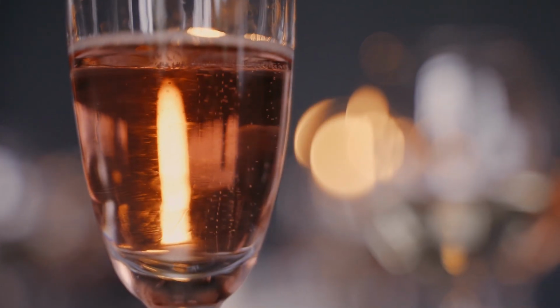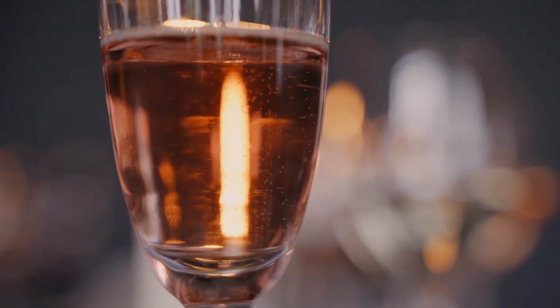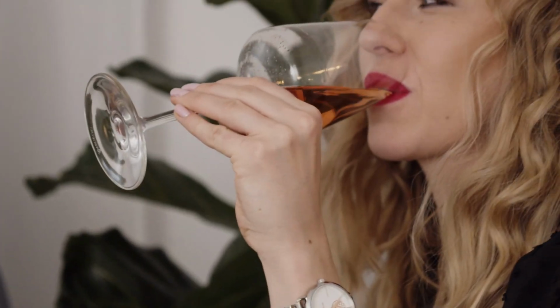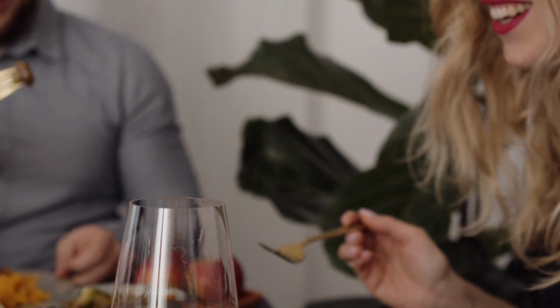When you pour a glass of wine, take a moment to look at it. Hold the glass against a white background and observe the color and clarity. The appearance can tell you a lot about the wine's age, grape variety, and quality. White wines can range from pale straw to deep golden, while red wines can vary from bright ruby to deep garnet. Older wines often show more complex hues, with whites deepening in color and reds losing their vibrancy.